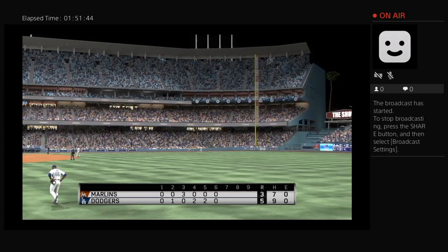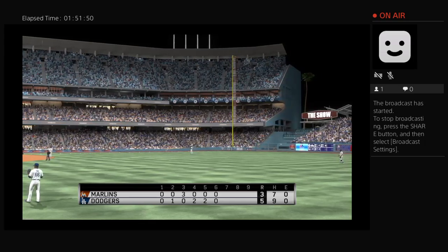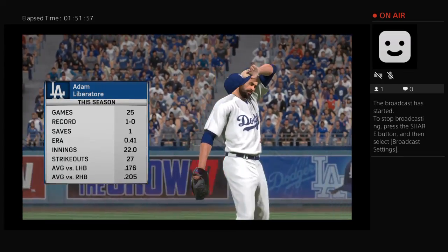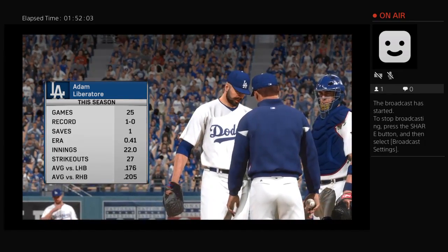Back here at Dodger Stadium, the men in blue leading in this one as we get set to begin the 7th. But before we do, let's check out the game summary to this point. Adam Liberatore is on to pitch from the bullpen now to start inning number 7. Number 36, Adam Liberatore.